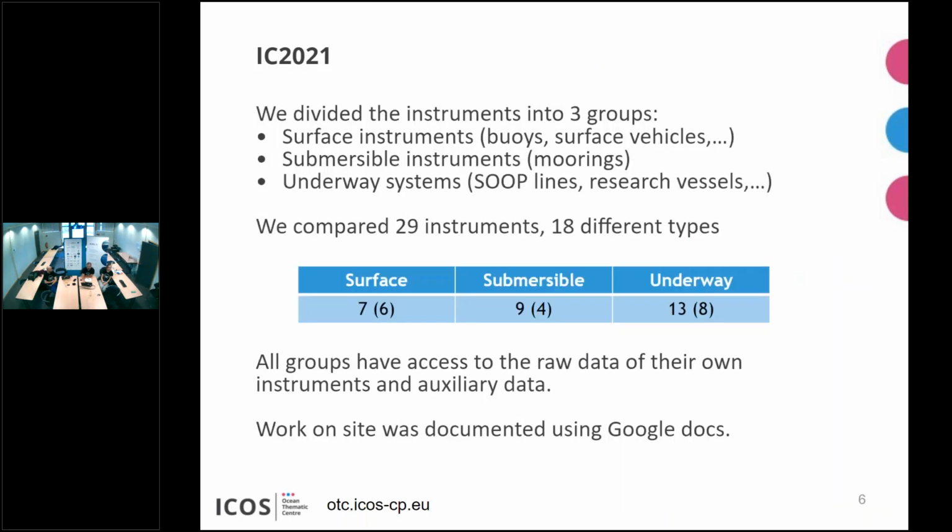So how did we do? We divided all the instruments into 3 groups. Of course, there's a lot of overlap. So we had so-called surface instruments that normally are installed on buoys or surface vehicles. We have submersible instruments that are installed on moorings, and we have underway instruments that are classically installed on ship opportunity lines or research vessels or something like this.